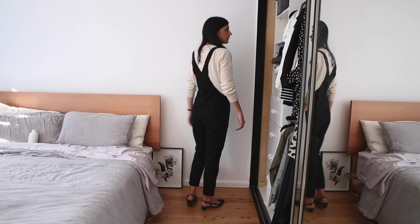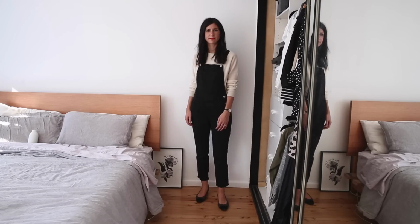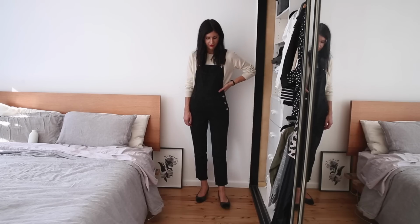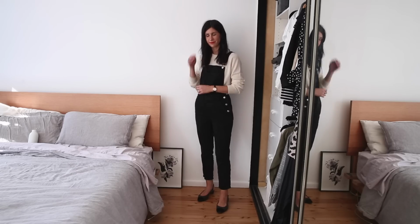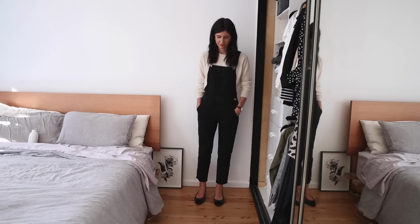I like the length on these, so I went for the regular size in an 8, and I will say, because I've got quite a long torso, that these are only just long enough on me. If I had a longer torso I definitely need the tall length, but then they'd be too long in the leg. So I feel like I got pretty lucky in terms of the sizing. They are just, yeah, a nice sort of relaxed, loose fit.